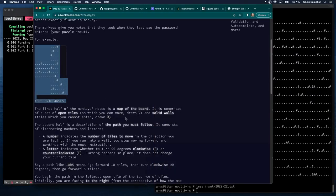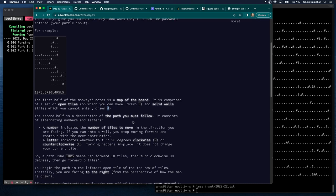The first half of the monkey's notes is a map of the board comprised of a set of open tiles on which you can move, drawn dot, and solid wall tiles which you cannot enter, drawn hash. Okay.